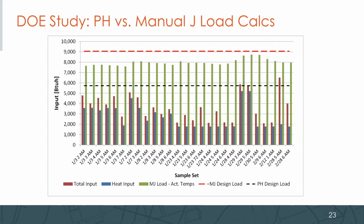So we needed to make sure we were using the actual interior temperature to compare what the actual loads were. So if you use this for manual J, that's what you get. So it comes down, right? Because we're not heating to 70 degrees anymore, we're heating to something underneath.